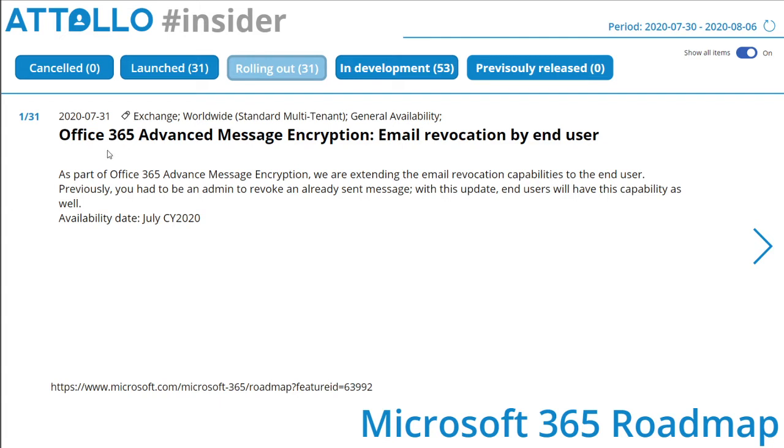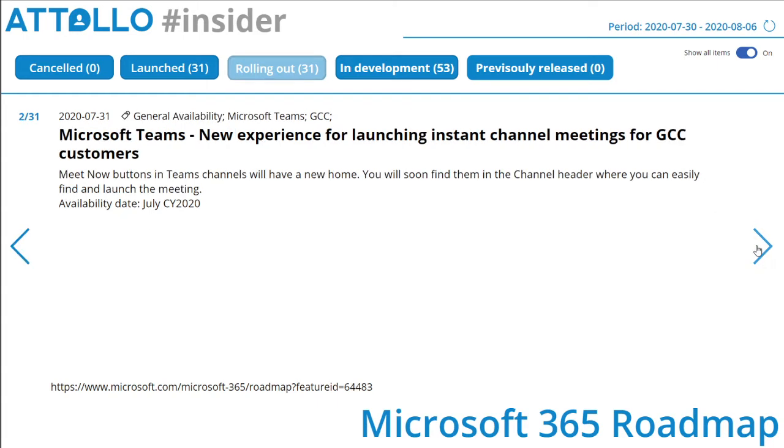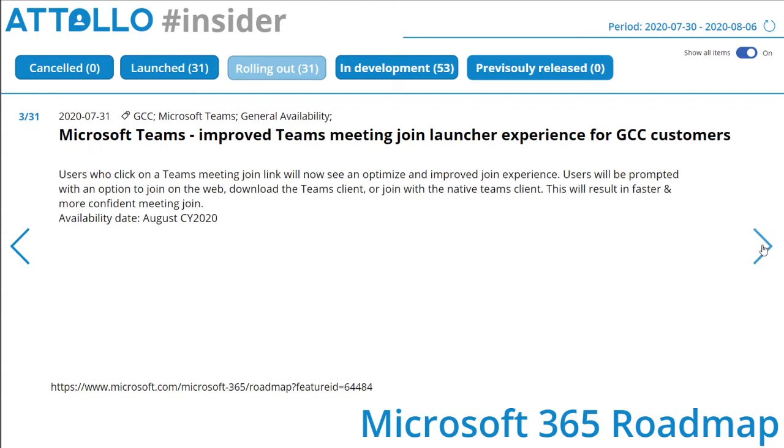Okay, so 31 items. Office 365 Advanced Message Encryption, email revocation by end user. Microsoft Teams, new experience for launching instant channel meetings for GCC customers. Okay, so we've seen this last week as well, and it's also coming to GCC. So the button for an instant meeting or a meet now is moving.